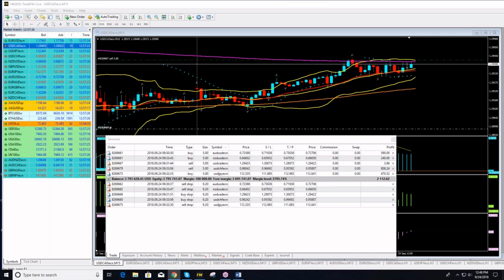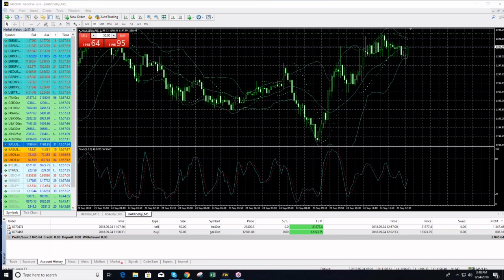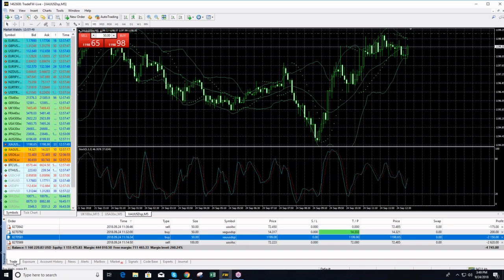We hit take profit on Italy 40. We hit take profit, $1,300. It's a good one. We increased our profits now to $2,045. We are left with our gold trade, our oil trades and our silver trade. The silver trade is developing quite well. On oil, we caught up quite a lot.